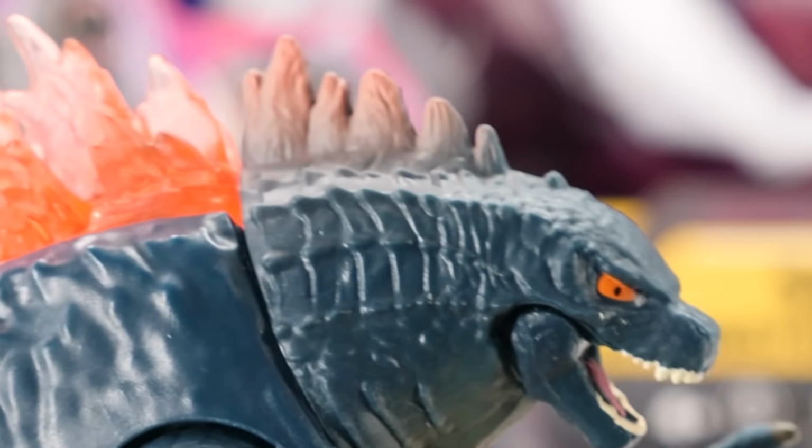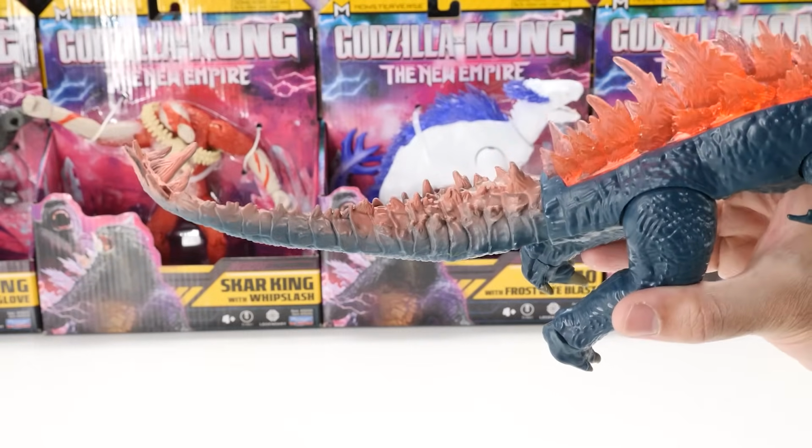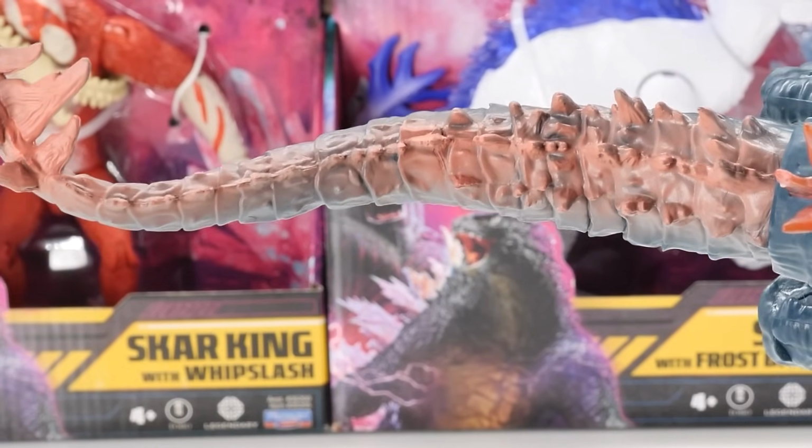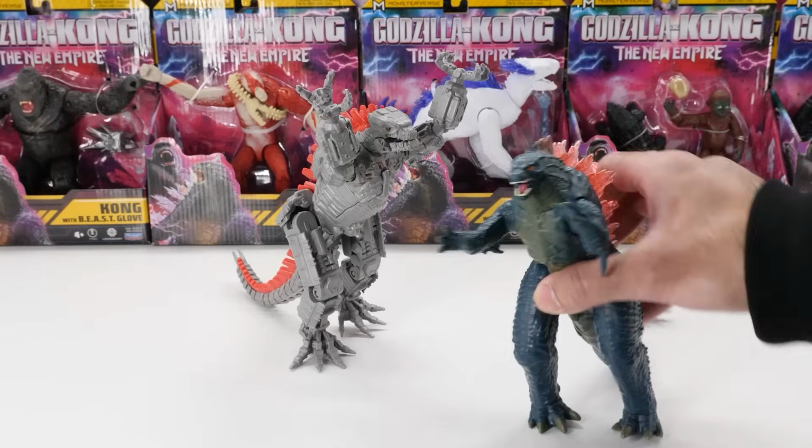Not really a fan of the transition between his head spikes and the clear plastic back spikes. With a different shade of red, his tail appears to be sloppily painted. His tail is now equipped with 6 sharp thagomizers, making tail swipes even more deadly.